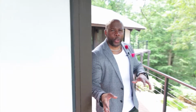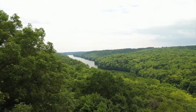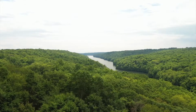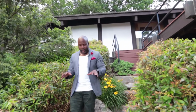One of my favorite features of this property is this 140-foot wraparound deck that extends the entire length of the house. It is indoor, outdoor living at its finest. And perhaps the best part about being out here is the view. Sweeping views of the Miannis Gorge Preserve, which is the first nature conservancy, as well as beautiful views of the Barr Reservoir.